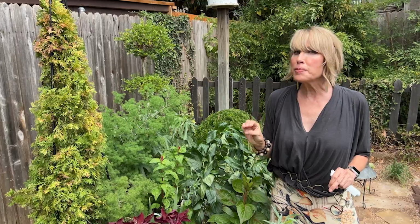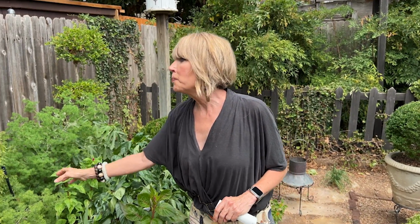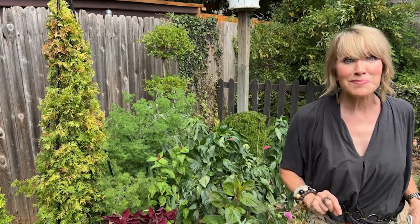So that's my number 3 big garden design modification that I'm making, and it's how I am defining what evergreens I use in my landscape, both tall and columnar, statement making, but also those that grow lower, more like a ground cover. Okay, let's move on to number 4.